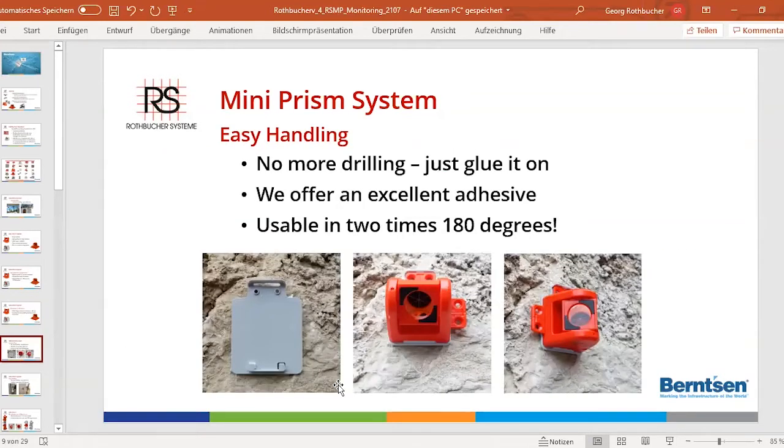So together with my mini prism system, I developed also some fixed points. And important is, here you have one of these fixed points. You just glue it on the wall. You can write here information like a position number, and then you can click in the prism in 2 directions. And it doesn't matter in which direction you use it, it's always the same point. So you have your measurement point 2 times 180 degrees. And this is the first big difference to all other systems. And the good thing is also, at the end, you just leave a cheap fixed point, or you can come back always to the point. And the mini prism you can take with you.